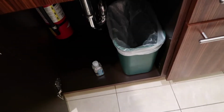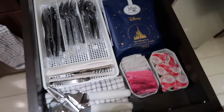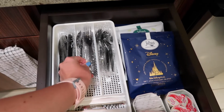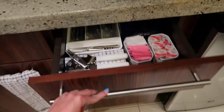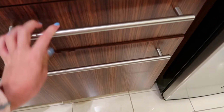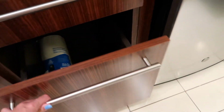You've got a bin down here, and then you've got some drawers. So inside the drawers, you've got all your coffee stuff. Again, we've got that Joffrey's 50th coffee this time. And then, like I said, it's plastic silverware here. You've also got a can opener, a corkscrew, and a bottle opener there. Then underneath, you've just got some more storage space in this drawer here. And at the bottom, again, it's a deeper drawer here, which you can see has some paper towels.